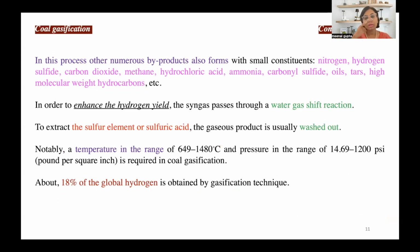Therefore, we have to work on increasing the hydrogen yield in this process, which requires the water gas shift reaction. And for removal of sulfur or sulfuric acid, the product needs to be washed out carefully. Because this process requires high temperature, the required range is around 650 to 1480 degrees centigrade, and the pressure required is around 15 to 1200 pounds per square inch. And nowadays, around 80% of the hydrogen is produced with this coal gasification technique.